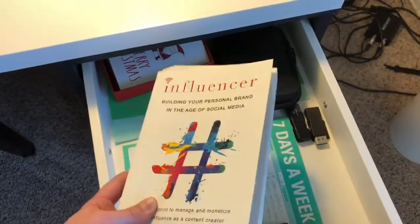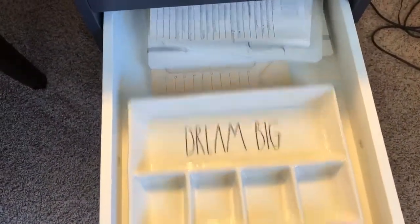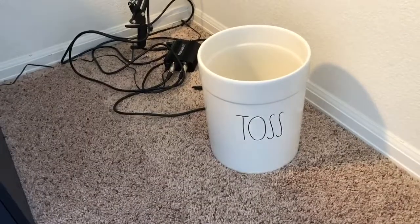And on this side, oops. This is a great book. If you're a YouTuber, by the way, you need to read this book. Just got organizational stuff in here. I don't know what I'm going to do with these, but I couldn't help but pick them up. And some old calendars. I've got this cool trash can, Radon trash can.